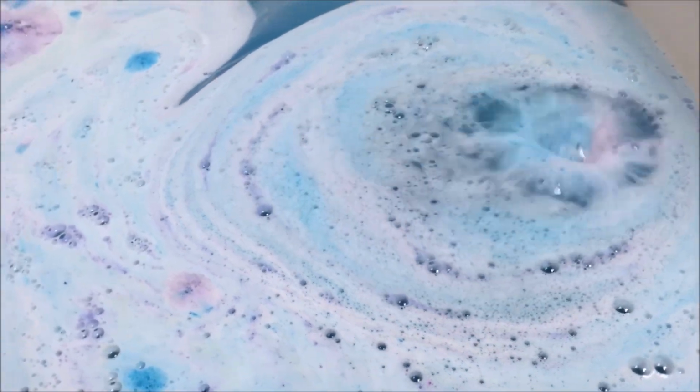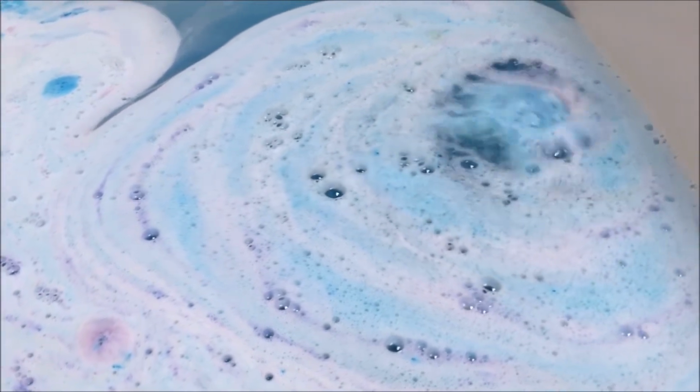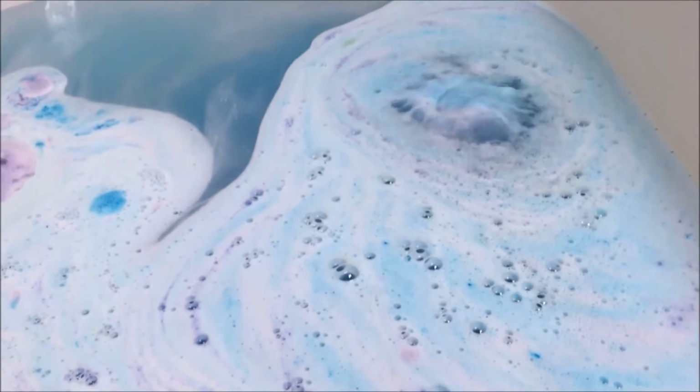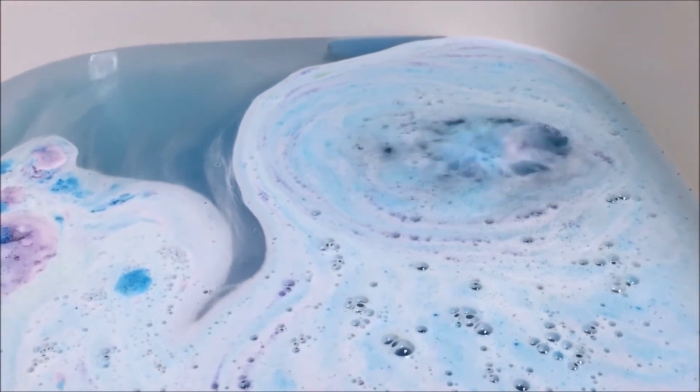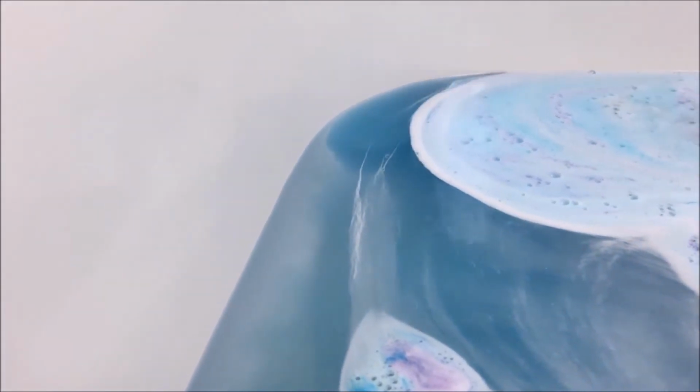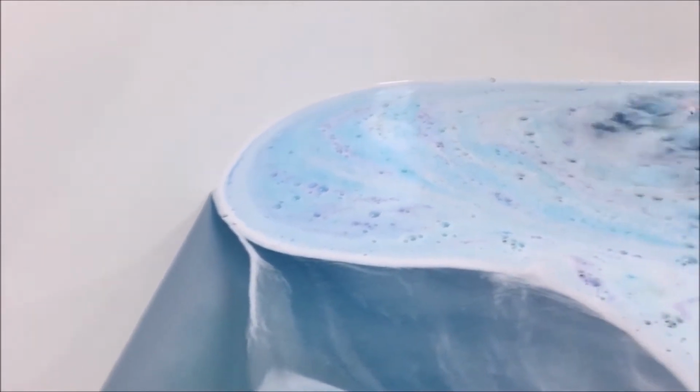You guys can hold your balms if you want to. I usually do, but not usually on the round ones. Like, they're just too fun to me to watch travel all over. Do you see that water creeping? I love watching it do that. Oh, my balm's gonna come.